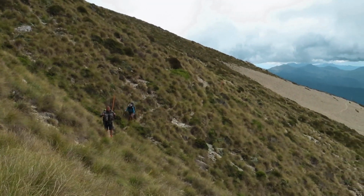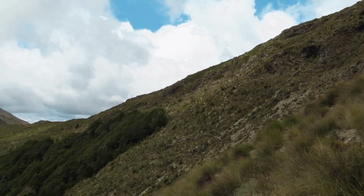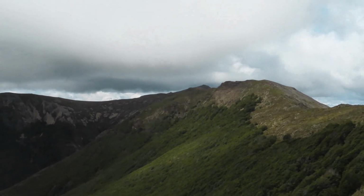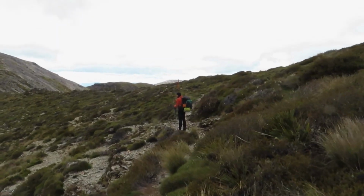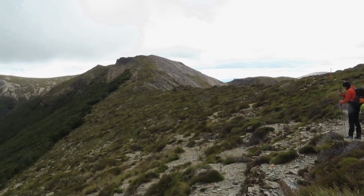So we're currently following the markers all the way along the side of the hill, and then we go up onto the ridge. Still pretty chilly though. And we are now on the ridge line.